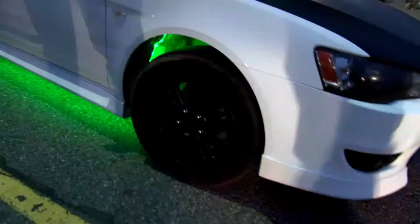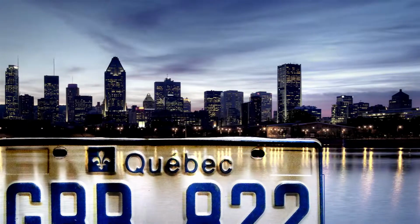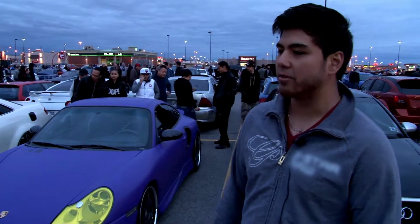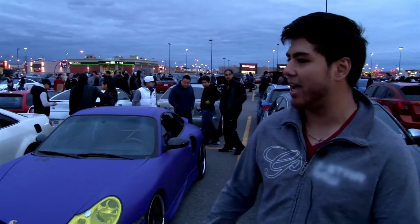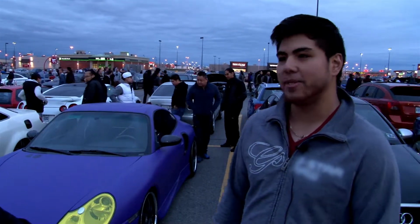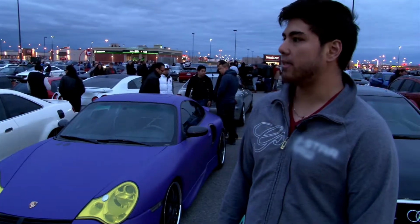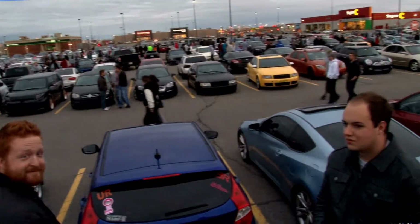In Quebec, the car scene generally starts around early May, mid-May, because that's when we start getting, let's say, above 10 degrees. But until then, people have to hold off. I mean, it sucks because in the States, we look at pictures online and people are all bringing out their cars. But here, like I said, you've got to wait a little bit if you want to deal with the cold weather. At one point in this same parking lot, it hit, I think, over 2,000 cars.